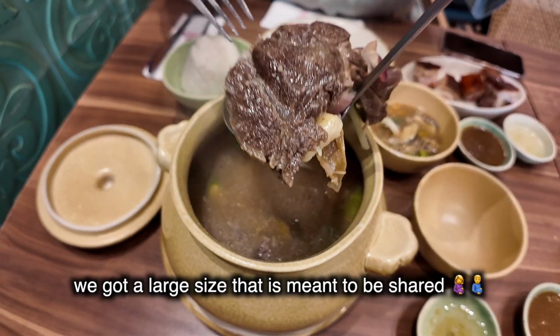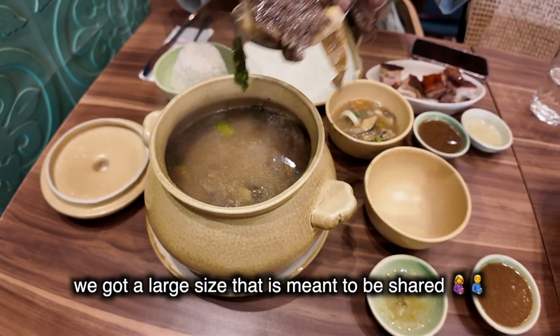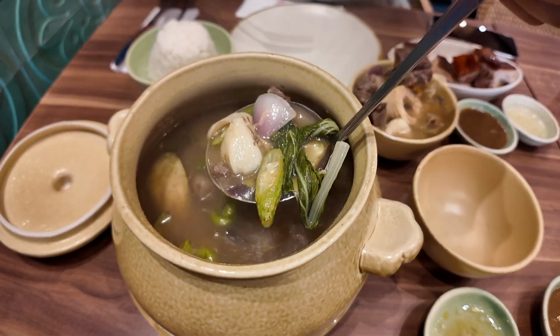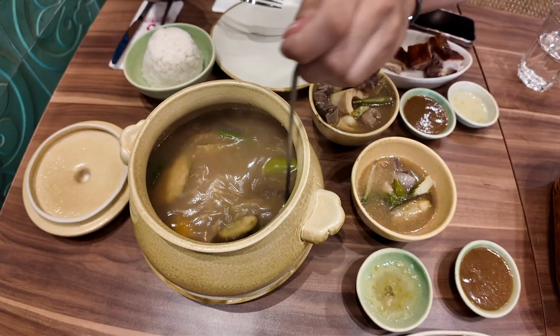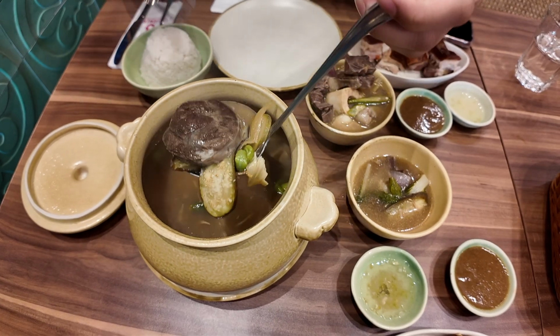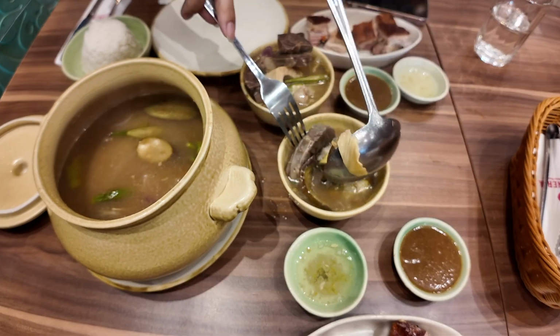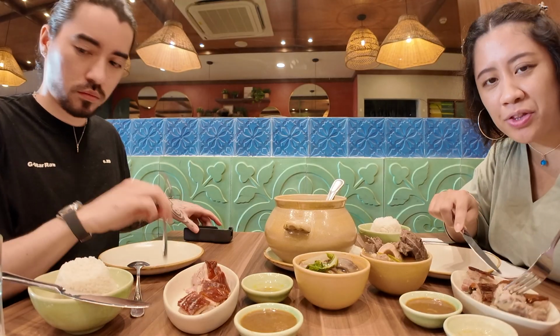Here's the lechon. We didn't mention, but this promo is because Lechoneria is turning 5, so it's only for this day. So we're gonna try the birthday lechon.